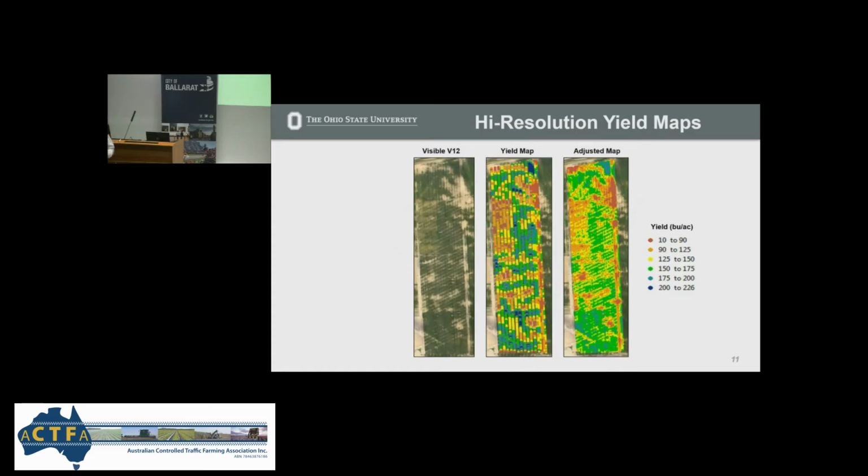We've been using yield monitor data a lot of times to try to substantiate whether or not we have compaction problems. And one of the issues here is the width of the header, the nature of the yield monitor and filtering that goes on within the machine, we actually wipe out a lot of the compaction events in the field that we might otherwise see. So if we look at this yield map right here, we don't notice these diagonal passes in here, which is actually a compaction plot that we created with a grain cart, okay? On the other hand, we clearly see it in the visible remote sensed imagery.